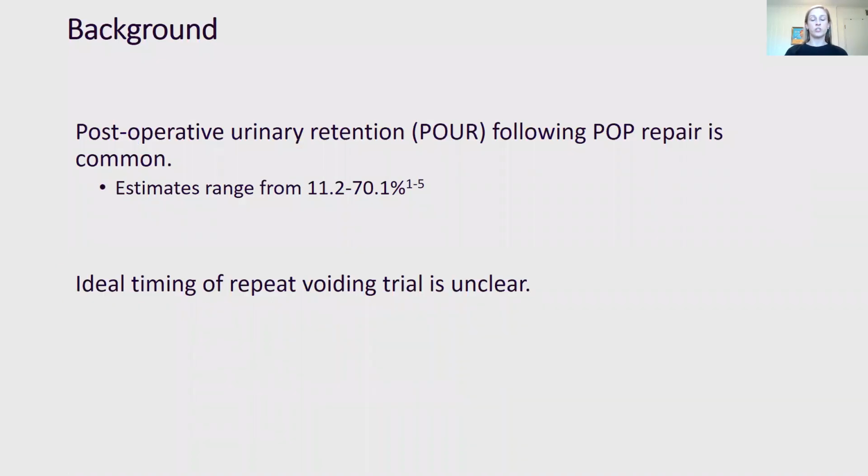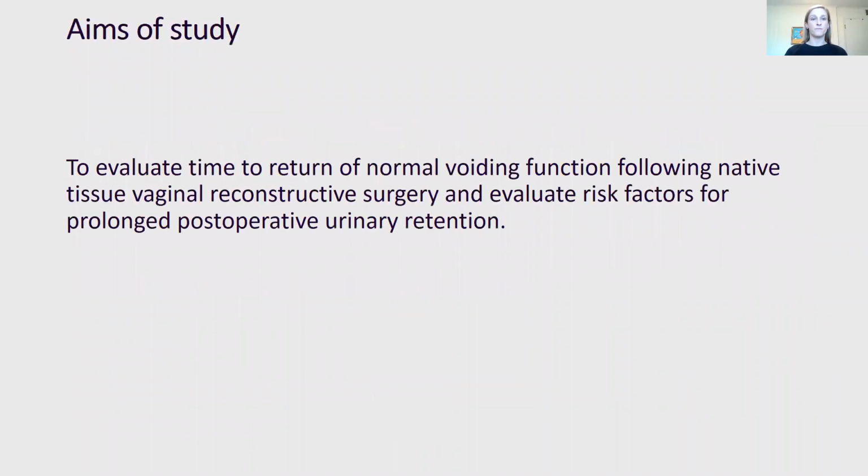Postoperative urinary retention following prolapse repair is common. Estimates are wide-ranging, but approach 70% in patients who have had a multi-compartment vaginal native tissue reconstruction and have a same-day voiding trial. The ideal timing of repeat voiding trial is unclear.